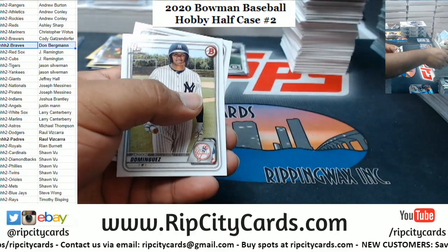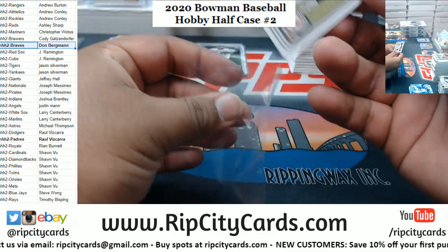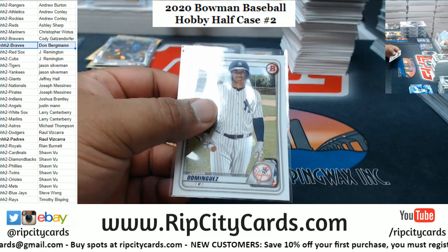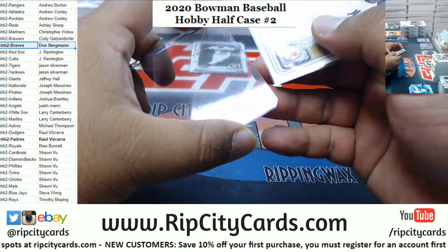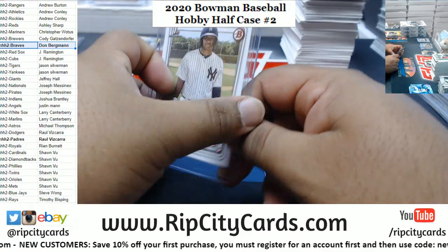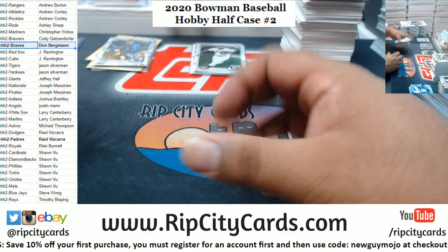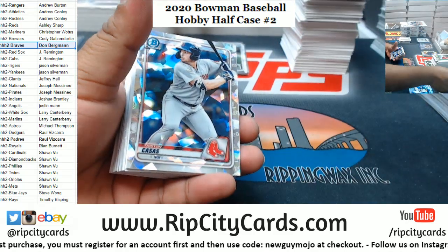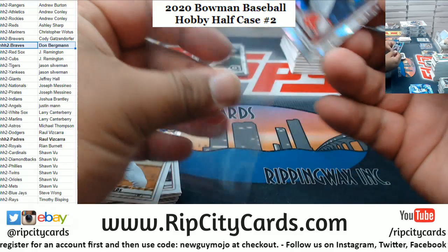And there is a paper Dominguez for the Yanks. Drew, I do not, man. We don't have any personal boxes. I think the auto's at the... Oh, wow. I think that's the auto right there. All right. Casas, Red Sox, Atomic.